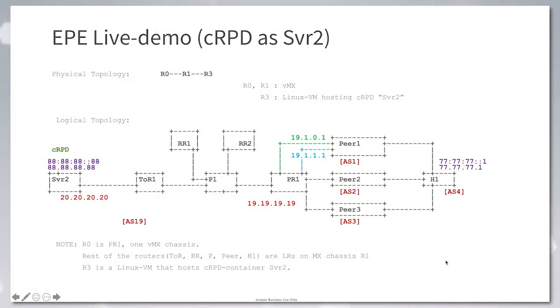This is a demo of cRPD acting as an ingress PE node in a BGP LU egress peer engineering topology. It's also called EPE. Here, what we have in the topology is a data center network, AS19, which is peering with multiple ASs which are advertising reachability to this host H1, which has an IPv4 and IPv6 address. cRPD is acting as an ingress node here, which also has a v4 and v6 address configured. This is to demonstrate steering of both v4 and v6 traffic.